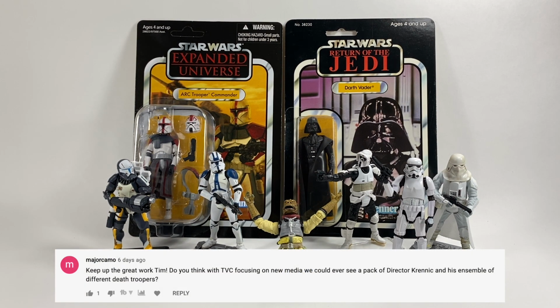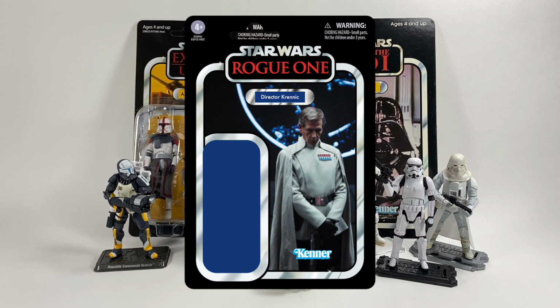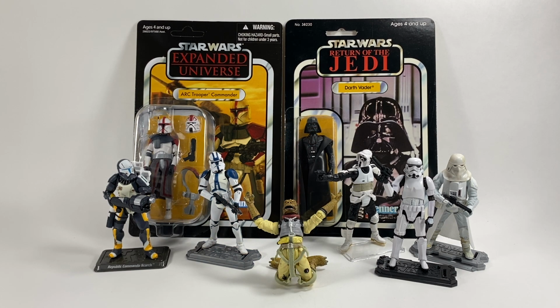Do you think that TVC focusing on new media could ever see a pack of Director Krennic and his ensemble of different Death Troopers? I'm not too sure about a pack of that. I would just take Director Krennic on a single card right now. I think he's a massive miss from the vintage collection, especially from that Rogue One lineup. He's the main baddie, really, isn't he? I'm not too sure about a pack of them with different Death Troopers. I can't really see them doing that.